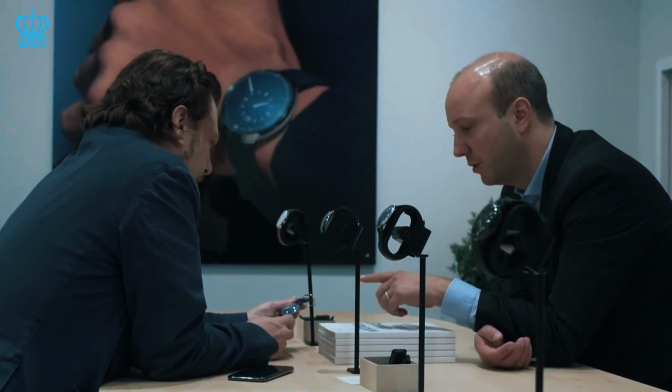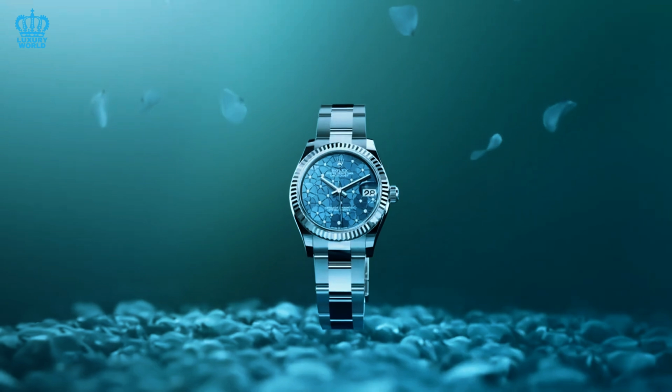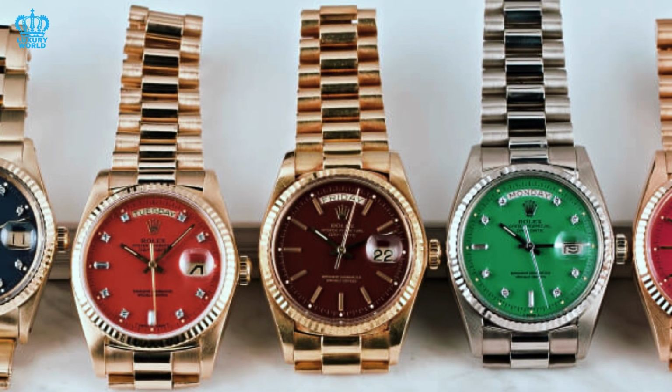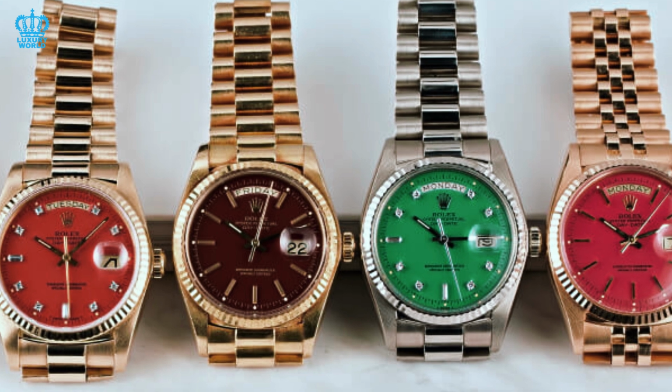Few watch lovers talk about the art of dial design, but most will agree that it's a specialized art form and a way to set a creation apart from the many others on the market. In terms of patterns, hues, and materials, Rolex is renowned for having one of the largest collections of dial designs.